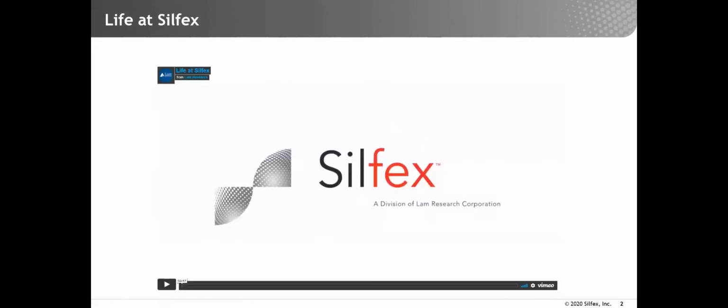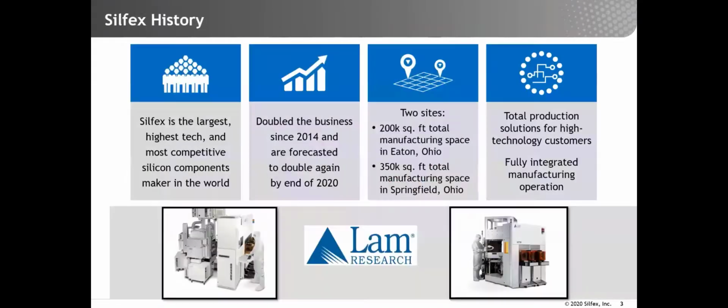So Silfex is excited to be in the area, and like you heard Dwayne say, we're a Silicon Valley company in the heart of the Midwest. So Silfex is the largest high-tech and most competitive silicon components maker in the world. We've doubled the business since 2014 and forecast to double it again by the end of 2020.